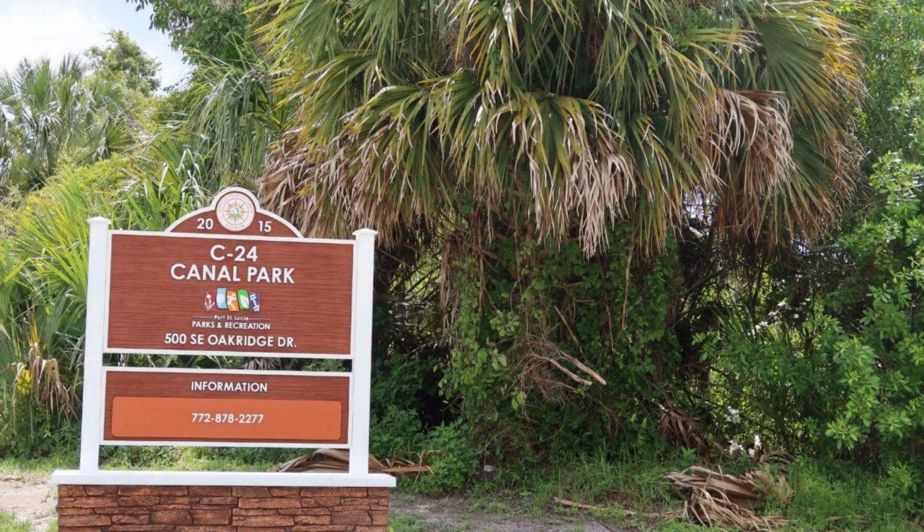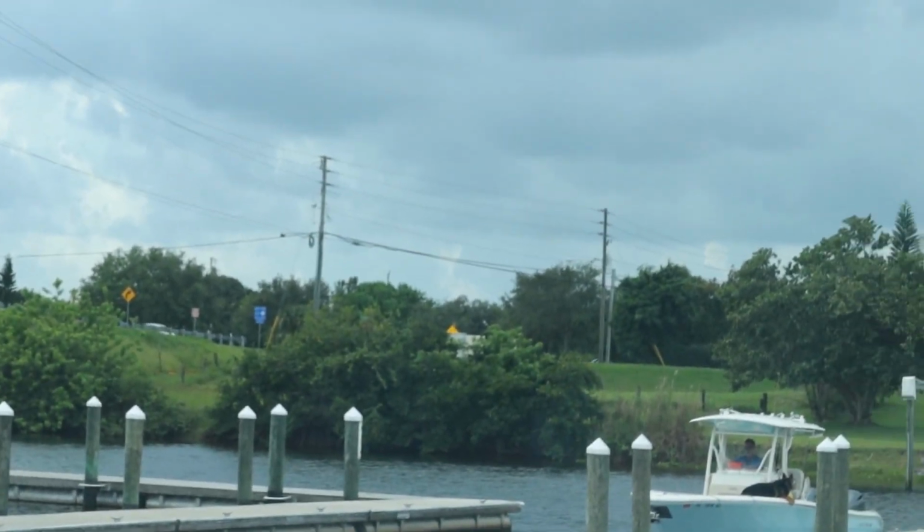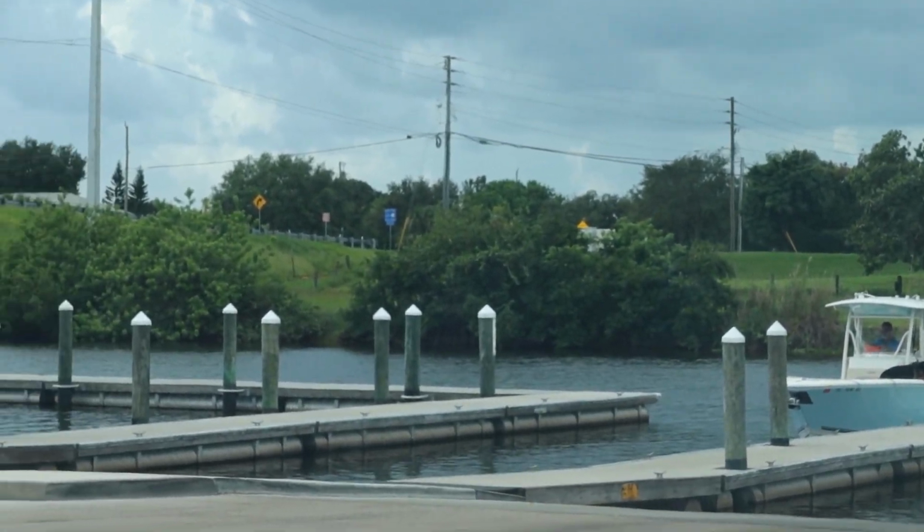Okie dokie. I began to mention it, the C24 Canal. So we'll start there. All right. Why is it amazing? Well, it is this boat ramp, deep water, and it is public, right? It is accessible to the public. And it's right between Southbend Lakes, which is the neighborhood we're talking about right now, and then Canal Point, which is another small neighborhood.